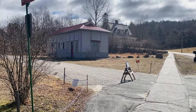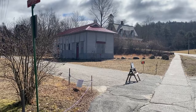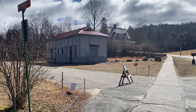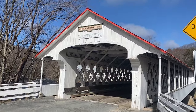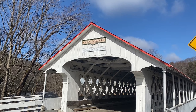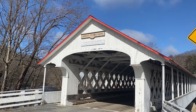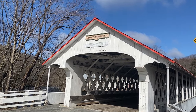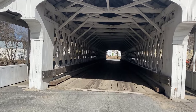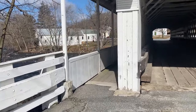I don't know what that is. That's a cool looking building. There's private property signs all over the place, so I am not gonna go see what it is. There it is, Ashuelot covered bridge. $5 fine for riding or driving over this bridge faster than a walk. There's the view across the bridge, and I'm gonna walk down the other side.